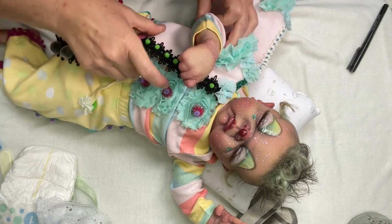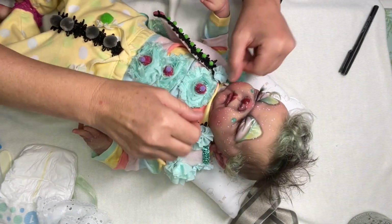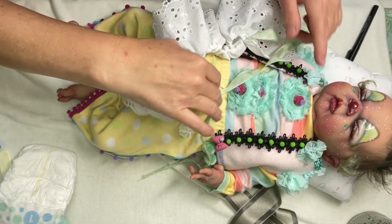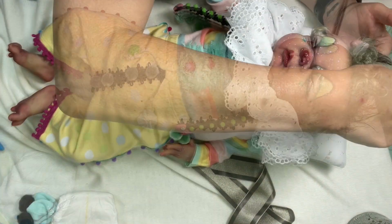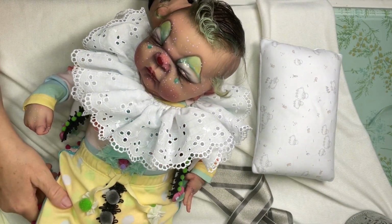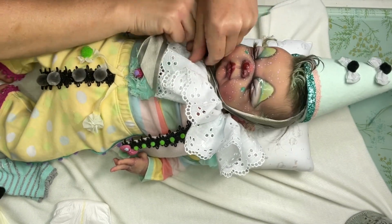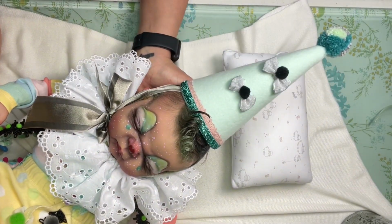I don't know if it's gonna fit her. I haven't tried it on yet. My fingers are crossed. Let's get her neck ruffle on. Her neck ruffle is actually going to cover up some of this cuteness on her little vest, but that's okay. There she is. Her shading is really wonderful. Let's get her little hat on so you can see what she looks like with her hat. I used a really big wide ribbon. There's her little hat. It's really long.